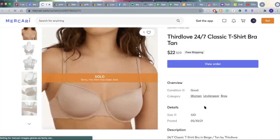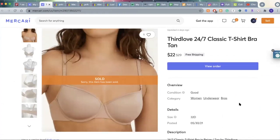On Mercari, here we go. I sold this Third Love 24/7 classic t-shirt bra in tan. I sold this exact same one once before. This one I got from a regular thrift store because I found it and I was like, I sold the exact same one before, just in a different size. I'm just gonna copy my listing over. It's gonna be super quick.